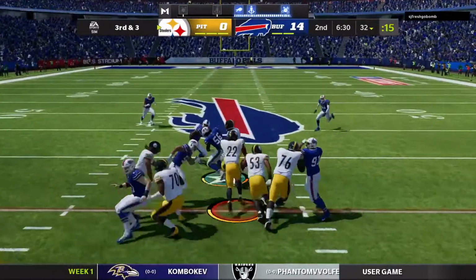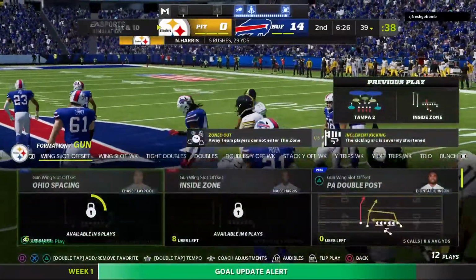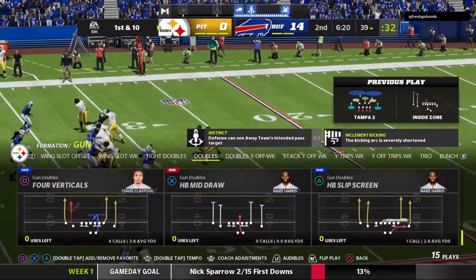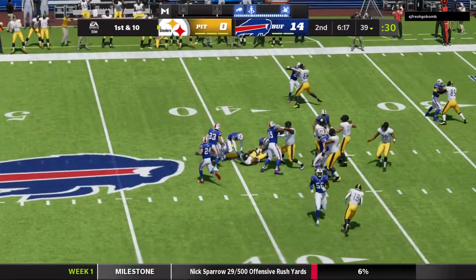Trying to pick it up on the ground with Harris. And he's got the first before he's brought down at the 39-yard line. Oh, that's a very good run there by Najee Harris, who can take it inside. He can get to the perimeter. He can do it all with his build and his speed.